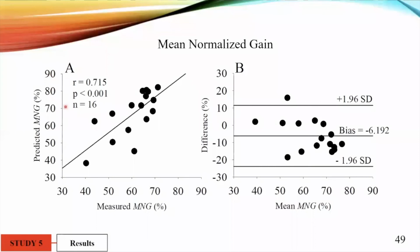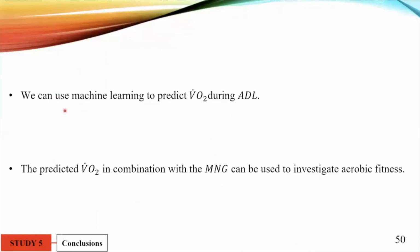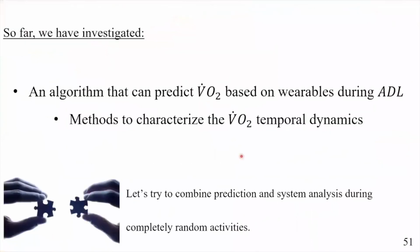the Hexoskin variables. And in conclusion, we can use machine learning to predict the VO2 during activities of daily living. And in combination with the mean normalized gain index, we can characterize the aerobic fitness using wearables, at least during simulated activities of daily living.